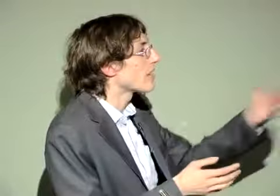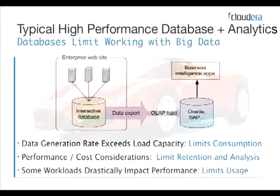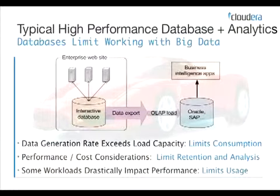Anyway, when you get it into these Oracle and SAP systems, you can do business intelligence on it, and you can use all the tools that you're used to there. But what you're able to analyze and glean intelligence from is actually a subset of your data. It's an aggregate of your data. You're throwing out a lot of raw event-level data, which you don't really know what's locked up in. Maybe it's valuable and maybe it's not. But Hadoop will enable you to not have to make that decision up front because it's very cost-effective to store the data. Takeaway from this: because the data generation rate exceeds the load capacity, this will limit your consumption.